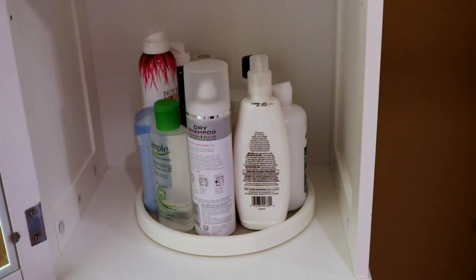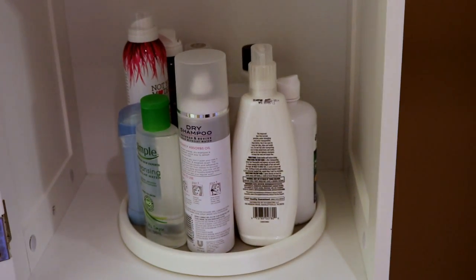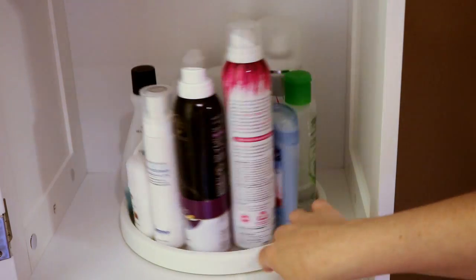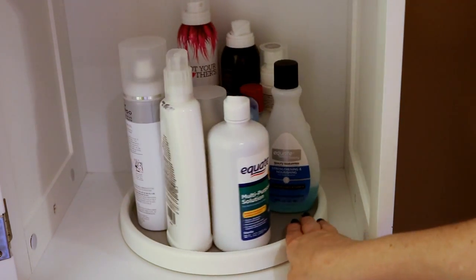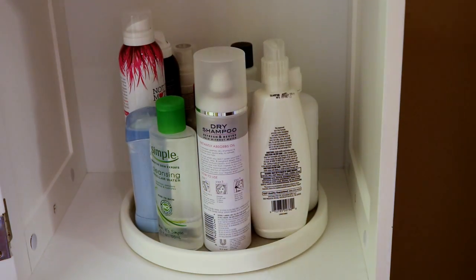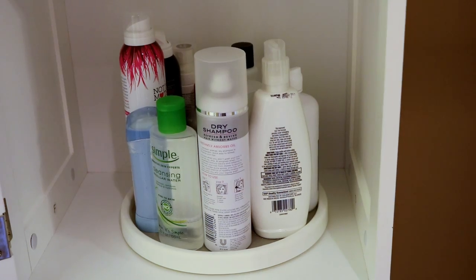So now I can see everything that's in the back of that shelf and the front of the shelf because it spins around on the turntable. So that was a very good investment, I feel like. I think the little turntable was $5.99 or $6.99 roughly.